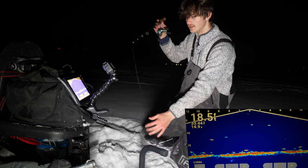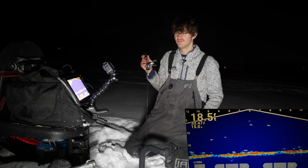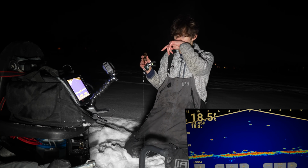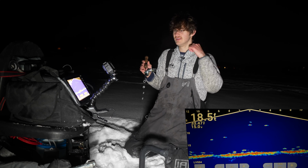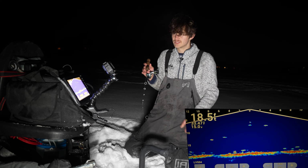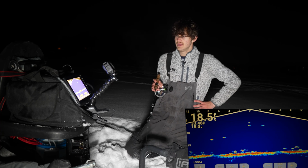I do like that. Let's drop down in here, guys. Get right on top of these fish. I mean, they're about 5 to 7 feet under the ice right now. So when you're in 20 feet of water, these guys are suspended. Let's see if any of these suspended fish want to eat. I don't want to spend too much time at them, but there are just a few of them, so they might eat. We're gonna see here.